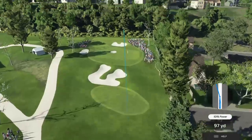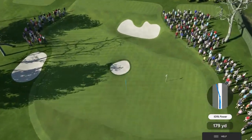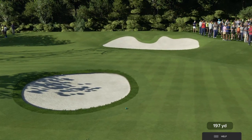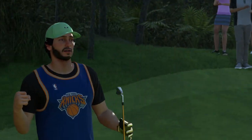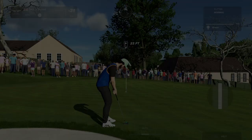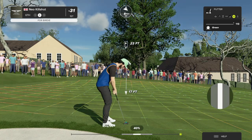Opting for the 5-iron. Not a bad approach, that one, up onto the green. A couple of putts from there, and that'll be a pretty good hole. Already had a few birdies today. Another opportunity for another one. Let's take a look.